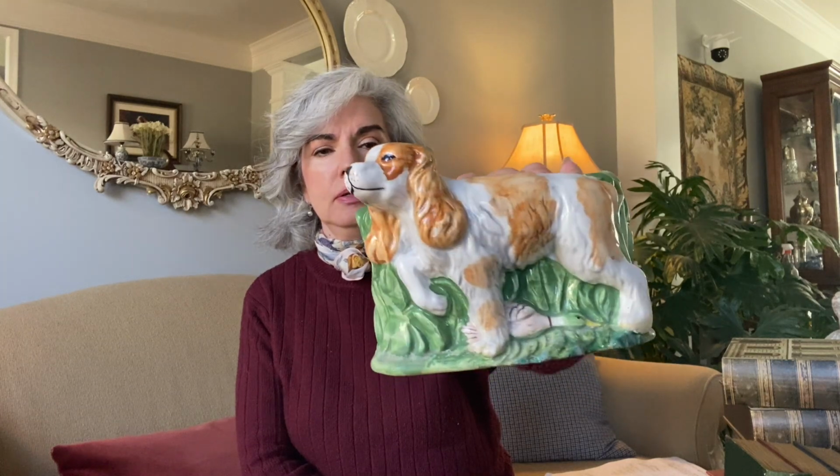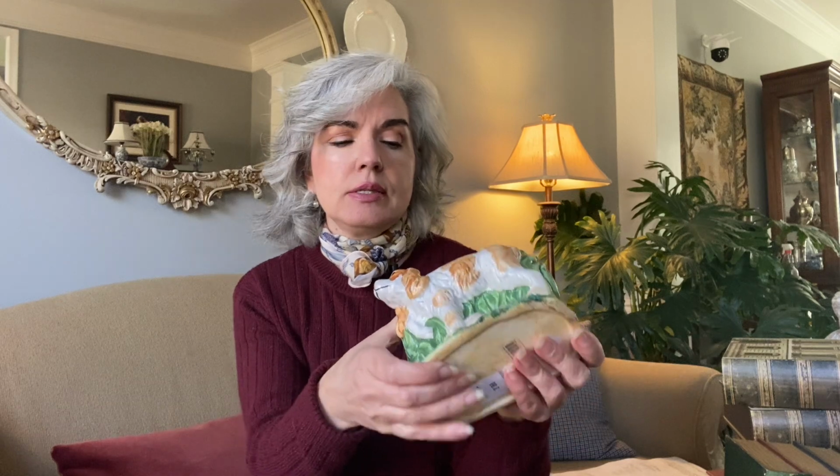The other thing that I found, and I debated about this, was this little dog planter. It was $3.99. The reason I debated is because there were some chips along here. Normally I try not to buy things that are too damaged or that the damage is too visible, because I really don't want to have to take the time to try to disguise those things.